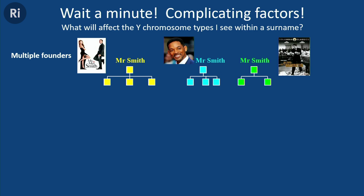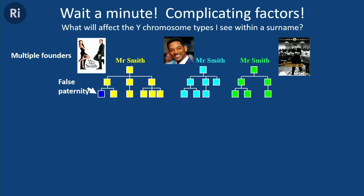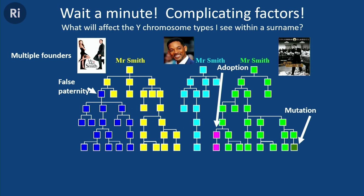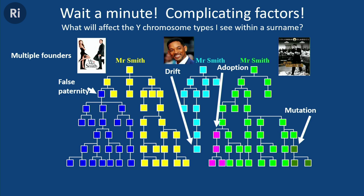Now, complicating things that come in are things like this, false paternity. So this is where the biological father is not the father that you think it is. So you've got somebody with the surname, but they've got a different Y chromosome type. You've got things like adoption, that's going to do a similar thing. You've got mutation that happens on the Y chromosome. So as the Y chromosome is being passed down through the generations, you get little typos in it, and that's fine, we know about those. We also get something known as drift, and I'll explain this on the next slide.